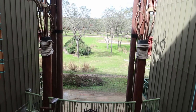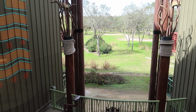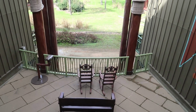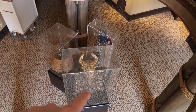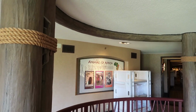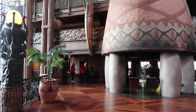This is pretty interesting. I just came down a random hallway just off the main lobby, and you can see there's a spot here that overlooks the Savannah, a couple of chairs out there to sit on, very secluded. But there's also, as I turn around, this little rotunda area that has more artifacts down here, and then some more signs that just kind of tell you some more information about Africa. In the main lobby again, from the fireplace, that is the hallway that I went down to find that little rotunda.